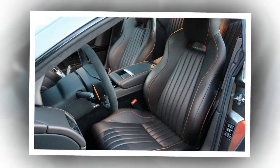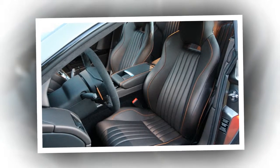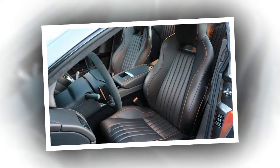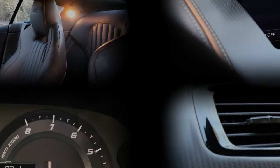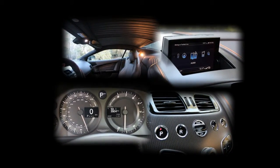Some folks might recognize the window and mirror switchgear, as well as the air vents, from lesser brands that once were part of Aston Martin's corporate family when it was a part of the Ford Motor Company prior to being sold off in 2007. The navigation screen is too small by today's standards and can't quite bring itself to stand up straight, but rather faces slightly downward.